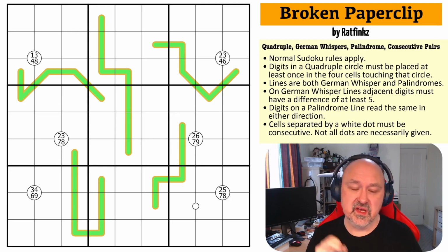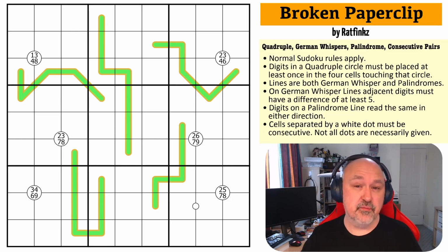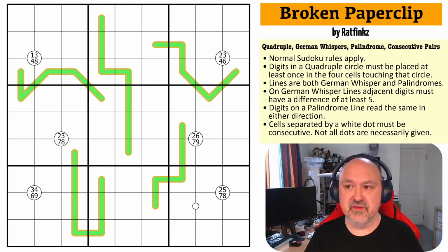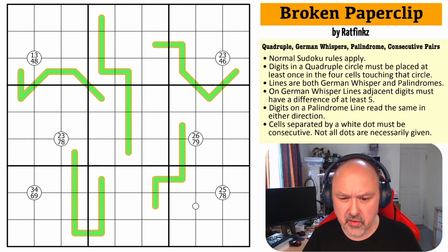You also end up with a thing called alternating polarity, because if you pick any low digit, 1 through 4, you can't go down, you'll leave Sudoku range. If you go up, because of the 5 difference, you leapfrog the 5 and land in the high digits. If you start high, you can't go up, you'll leave Sudoku range. And if you go down, again, because of the 5 difference, you must leapfrog the 5 and you'll end up in low. So you'll always alternate high, low, high, low.